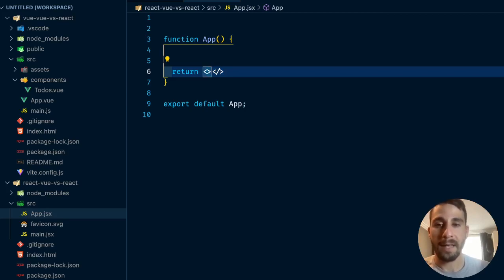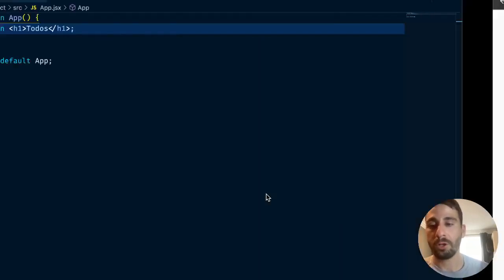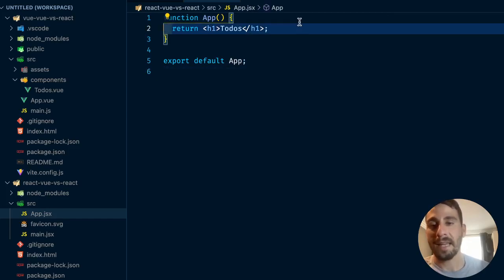So let's go ahead and add an H1 and let's say to-dos. Now, if we take a look, you can see that we're returning this H1 with the value of to-dos in there. I'm not going to say that JSX is that simple, but you'll get the hang of it very quickly. So let's see what we need here. We're going to need a list so that we can render our to-dos. We're going to need some state for the to-dos and the new to-do. We're going to need the input, the button, and then we're going to need to be able to toggle everything.